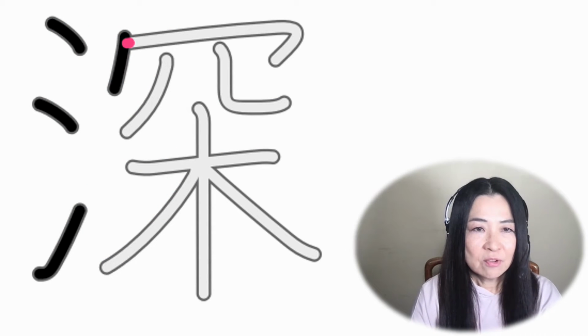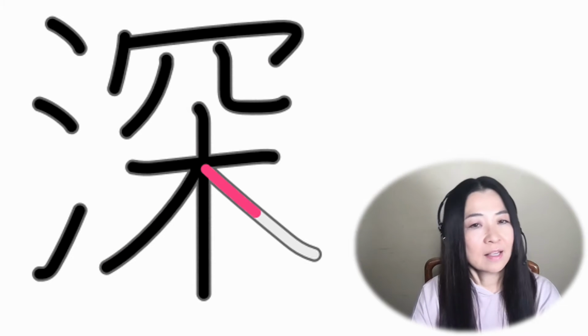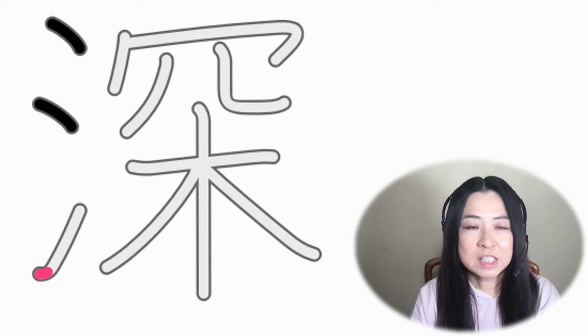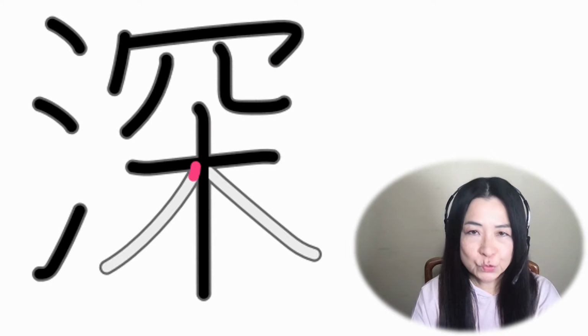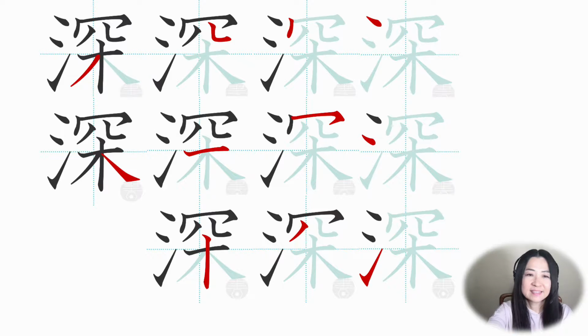1, 2, 3, 4, 5, 6, 7, 8, 9, 10, 11. Let's count in Japanese. 1, 2, 3, 4, 5, 6, 7, 8, 9, 10, 11. How is the writing? Alright, let's write with your pen.